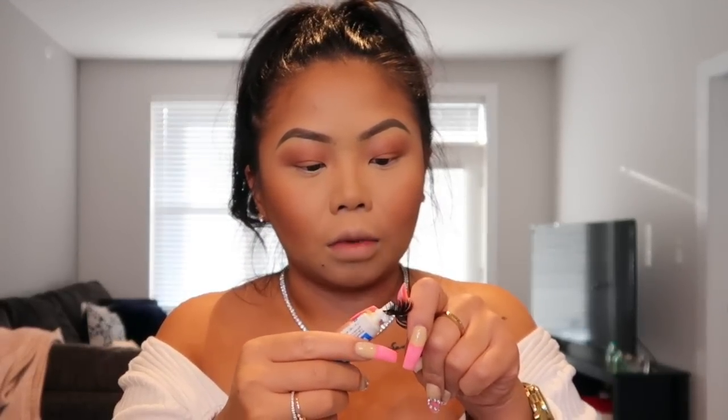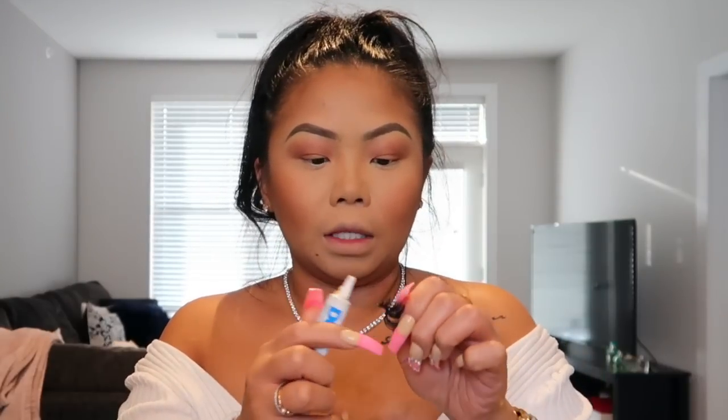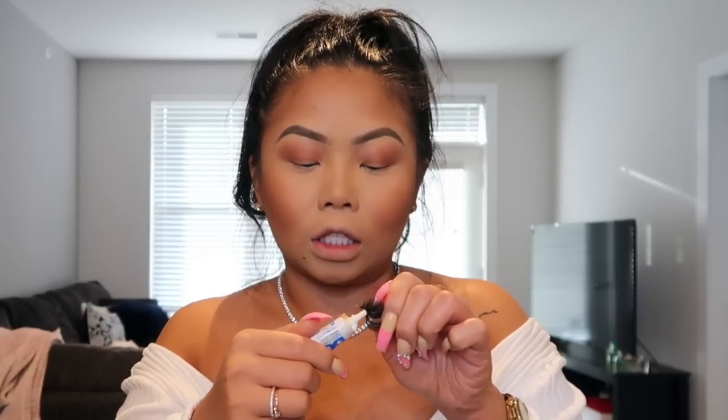So I'm gonna pop on some lashes. I wore these lashes already. I don't have the case for them, but I will link it down below. So I'm just using my dual glue, and then I'm just gonna apply some on. Let that dry a little bit. And then I'm gonna see if I need another pair on top of these, because you know I like my lashes pretty dramatic. So I'm gonna let that dry, and then I'm gonna go in and do my lips.